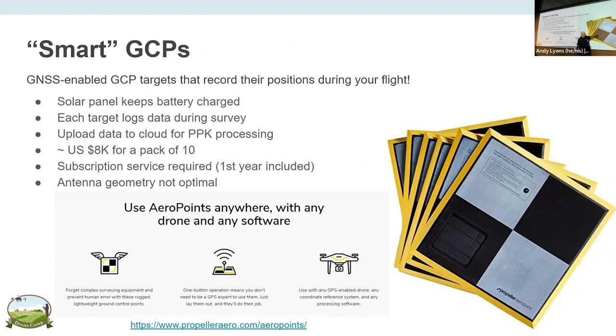They have a little solar panel in them. They've got the standard target on them. They've got a battery in them, and they've got an RTK or a PPK GPS in each one of the targets. So you take them all out and you throw them around your site, and then you just leave them there while you fly, and then you go pick them all up. You never have to stand over them with a GPS because they've got it, they're collecting all during your flight. You download the data, you post-process it with their proprietary subscription paid service, and then you have really good positions for all your GCPs.